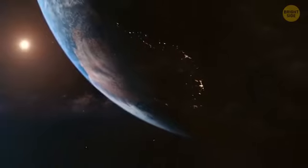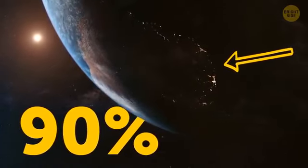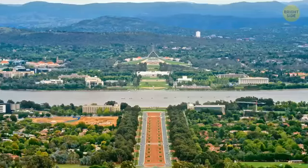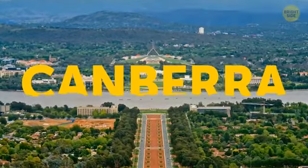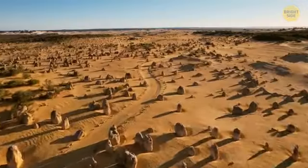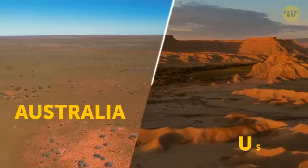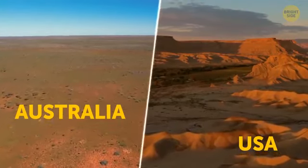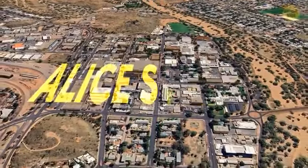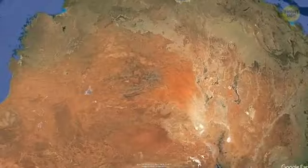That's why Australians are huddled in coastal areas. 90% of them live in big cities, such as Sydney, Melbourne, and Perth. The only exception is the capital, Canberra. They built it inland close to a water source. But Australia's interior is sparsely populated. Just like in the States, there is only one major town in an area the size of 12 Lake Michigans. A huge shout-out to the residents of Alice Springs. They truly live in an oasis.